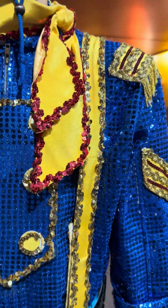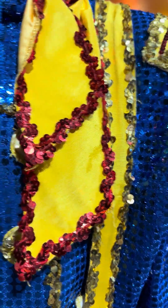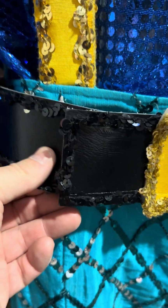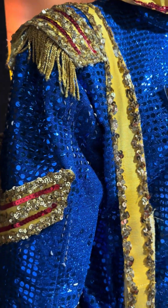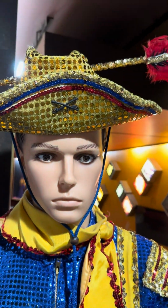Just to give you an insight, today you would see jewels here, jewels here. The belt is very, very plain. That is made of plastic. It's like a black vinyl with the yellow bengaline. Again, in today's parade, we would see some jewels or artwork done in here. Very much more detail today. Here you've got a fringe coming off of the shoulder, and then I think this hat's really cool.